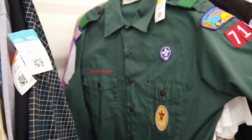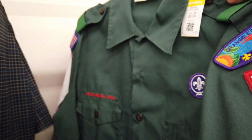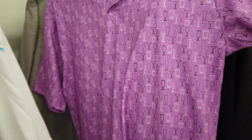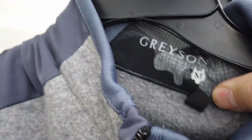Here's an older Boy Scouts of America. It's not a new one, and I don't know if this one has much value, but I think I'm going to pick it up anyways and give it a shot. Here's a Travis Mathew t-shirt for $2.99 and a FootJoy polo that has these little glass prints all over it. All right, up next we have a Greyson golf vest. This is a good brand you want to be on the lookout for. Here is what it looks like. They have this little wolf logo.